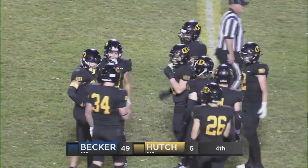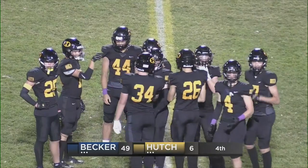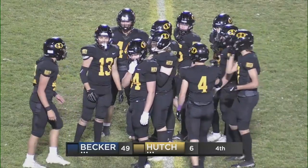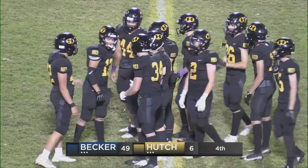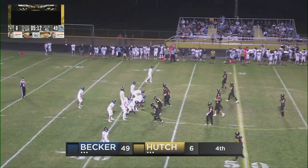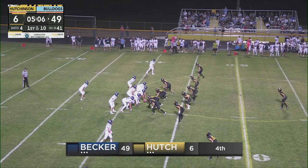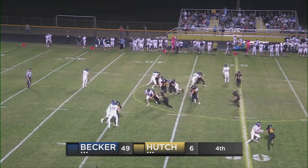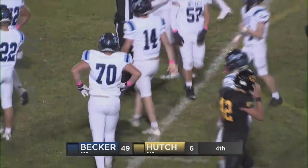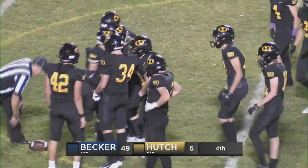Ball goes back to the Bulldogs. We'll take over 1st and 10 at their own 41 with a running clock. First and 10 for the Bulldogs. Kowalski in at quarterback as the play clock ticks towards 7 seconds. And he hands it off. And nowhere for Tomasco to run. He'll get about a yard before he's cut in half. Stop made there by Hutchinson's number 13, Jack Hanchi. No gain on the play, brings up 2nd down and 10.